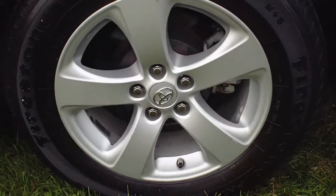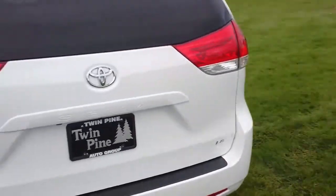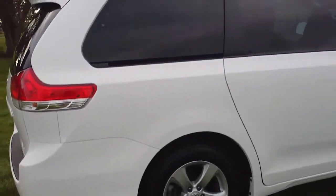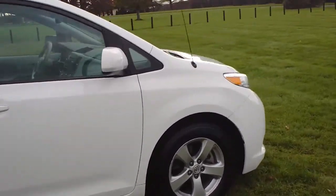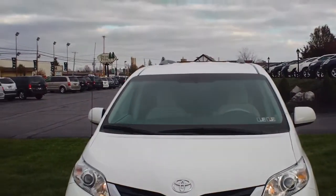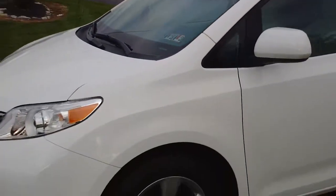As you can see, it has the nice 17-inch alloy wheels. And a view of the back here. Has the nice Sienna badging in the rear. And I'll give you a view of the passenger side. It's a nice vibrant white exterior with a gray interior. Has the black grille in the front and has the roof rack on top. It's a beautiful, beautiful van.